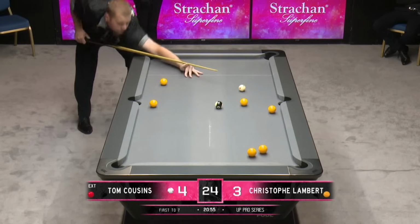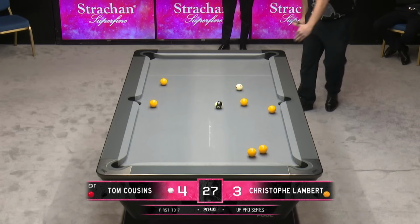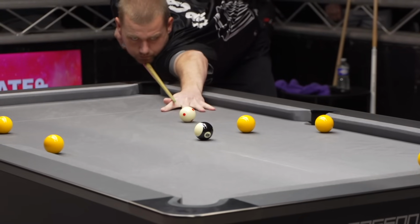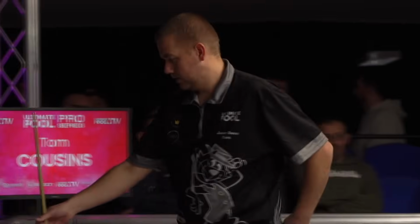Christophe Lambert gets himself back within one and thinking to himself, come on, just taking a couple on the bounce, just stealing a little bit of momentum here, and Tom comes up with this. Just an absolutely slam the door shut in his face, isn't it? What a brilliant visit to the table that is for Tom Cousins.